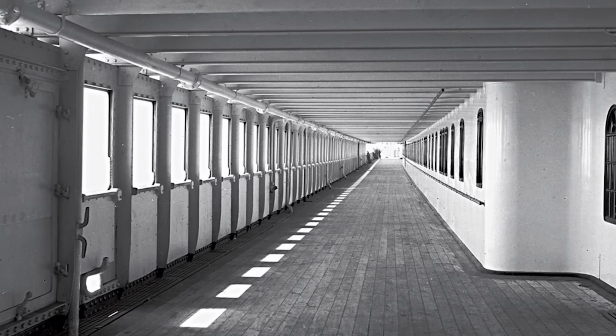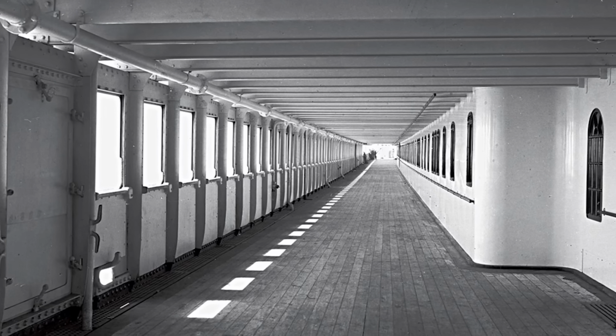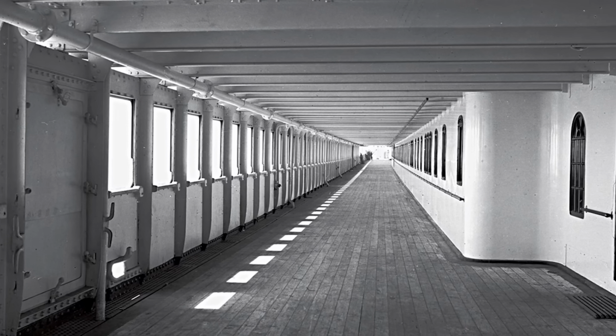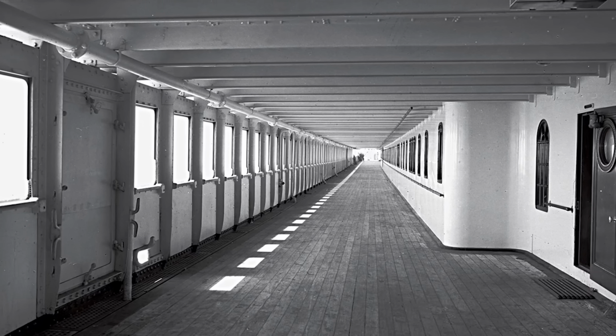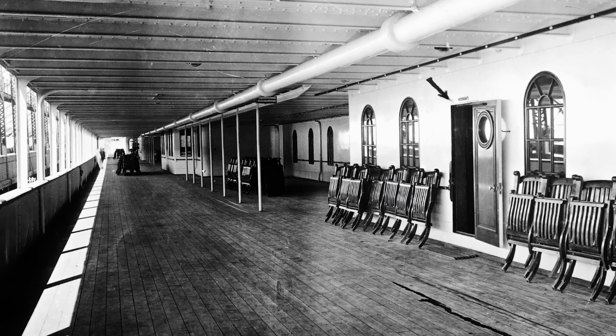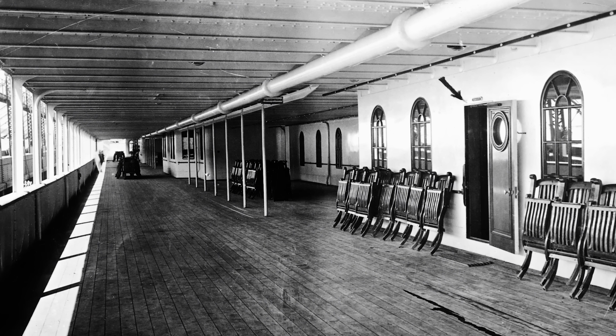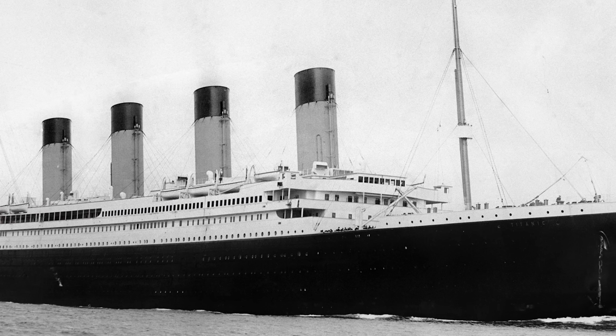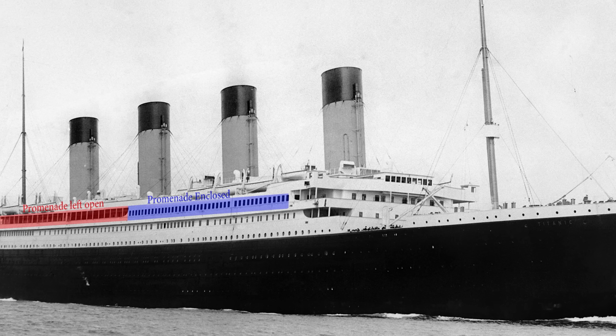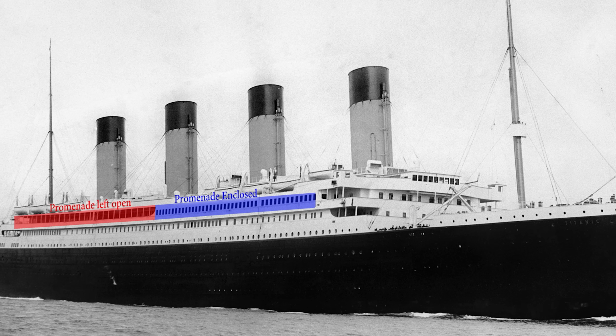Up on A-deck though, they did something interesting. They provided first-class passengers a kind of half and half experience, with the forward section of the promenade being enclosed with a screen and windows, the same that were used on Olympic's B-deck promenade, and the aft section was left open. It gave Titanic's exterior a unique look, and it solved the problem well, except that there was one huge issue that was completely overlooked.